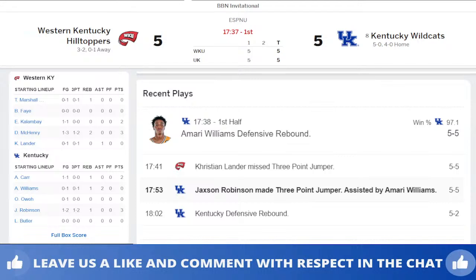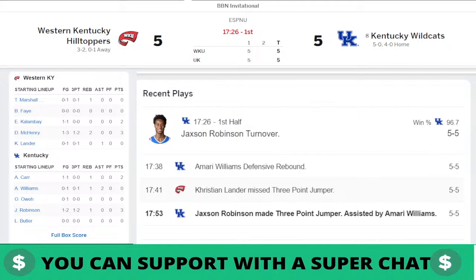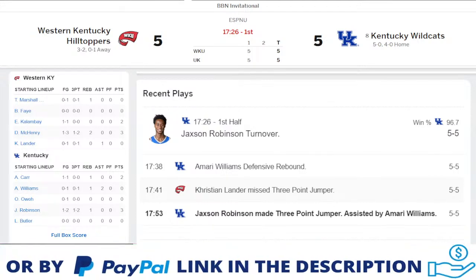Kalambe out high. Deep down left to Lander. Quick 3 in the air. It's on the rim and off. Pulled down by Williams. Williams out, the pass comes at half court to Butler. He's a transfer from San Diego State. A couple of years ago in the Final Four, he hit the winning shot at the buzzer in the Final Four to beat FAU. There's a turnover. Robinson from the right wing tried to dump it inside and threw it by his teammate. It goes out of bounds for a Kentucky turnover.